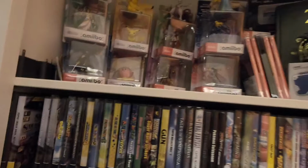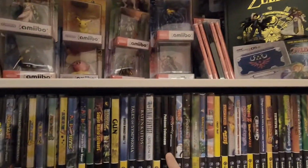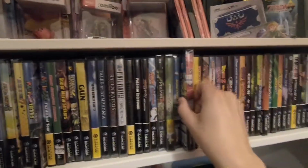Got the Mario Golfs. Let's see. Tales of Symphonia. Baten Kaitos over here. Love that one. Resident Evil 4. Let's see. Pikmin 1 and 2. I got Chibi-Robo. This was a great find.